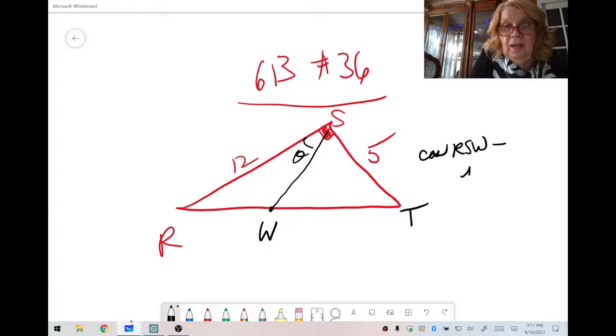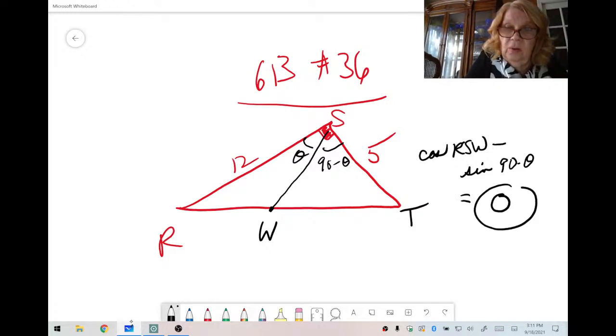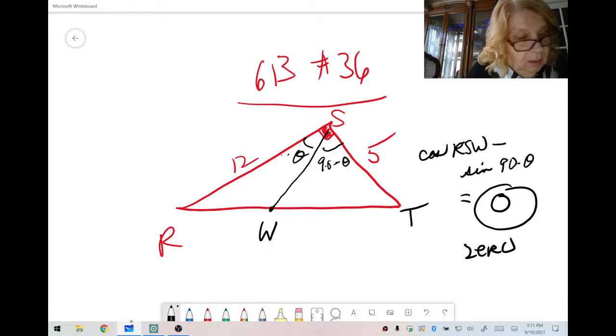Minus the sine of WST, which is this one. And so remember, we said that these are going to be equal, so if I subtract them, I would just get a 0. And this one is a little hard because you had to draw the line and realize that these are related. I want to try an easier one.